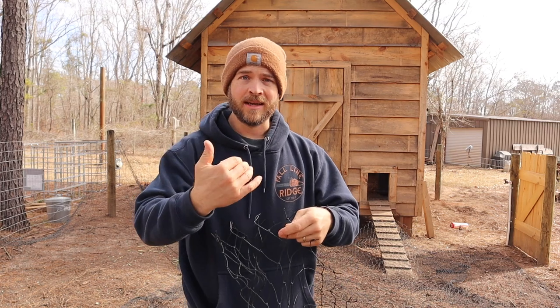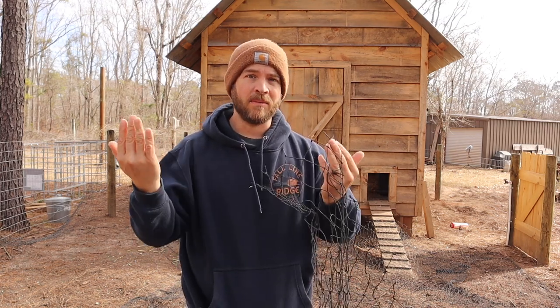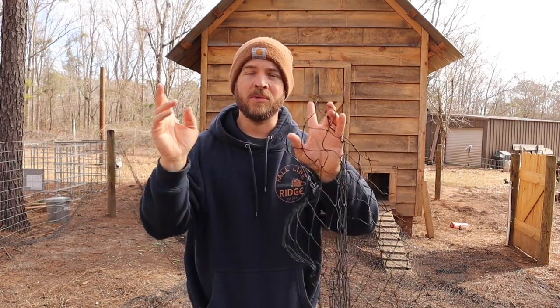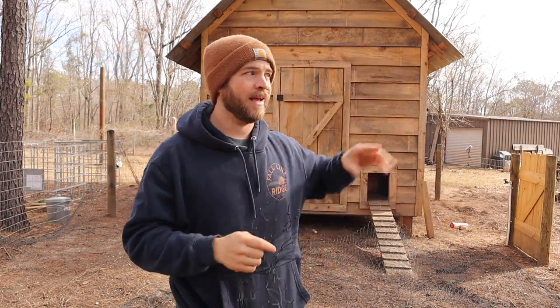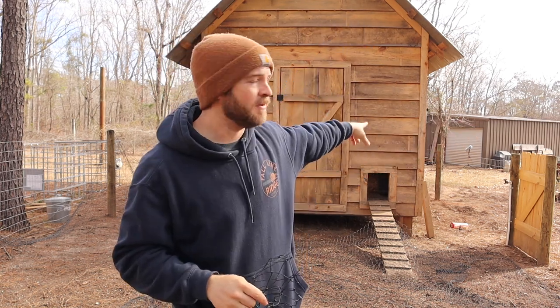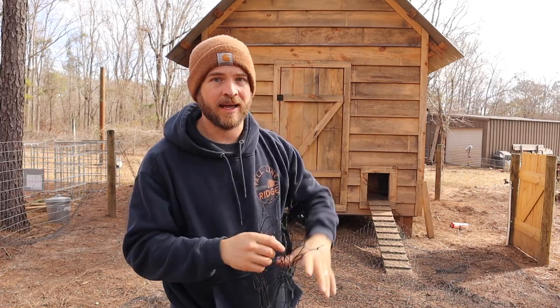We're gonna split it kind of down the middle, and probably gonna have to do perpendicular cuts to that middle cut as well, and then we'll get it around this coop here and kind of hang it on the top sides of the coop and let it go down at an angle to the tops of the fence posts over on the left and right sides of the coop.